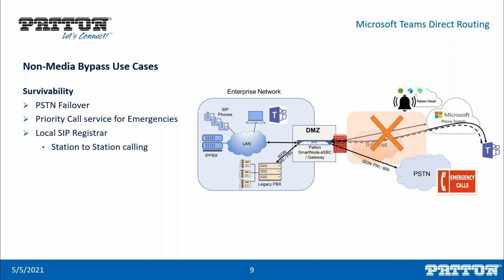So basically, in the case when your internet service drops, the Patton SBC is still able to connect to the PSTN, so you can provide emergency calls. And thanks to the local SIP registrar feature, you can keep station-to-station calling. What does it mean? You are not losing the connectivity between the extensions you are carrying locally. So that's a very handy feature when it comes to survivability.